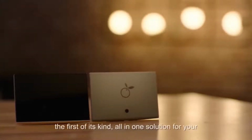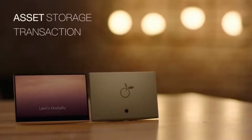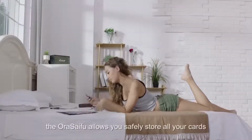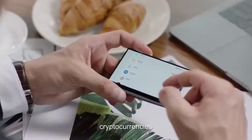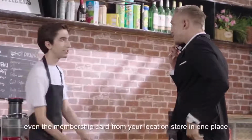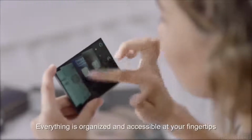Introducing Aura Saifu, the first of its kind, all-in-one solution for your asset storage, transaction, and recovery. No more hassles from the outdated wallets. The Aura Saifu allows you to safely store all your cards, cryptocurrencies, even the membership card from your local store in one place. Everything is organized and accessible at your fingertips.